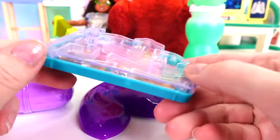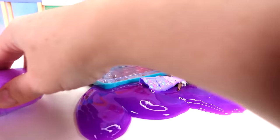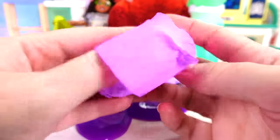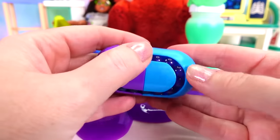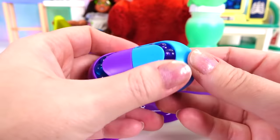Hey, it's Casita! And it's some kind of maze. Whoa! We'll put that over here in the slime. And we have another magical capsule here. Open this up and unwrap it. What will we find? Whoa, this time, it's purple like Isabella's dress and blue. And whoa, it has all these tiny little beads in there.